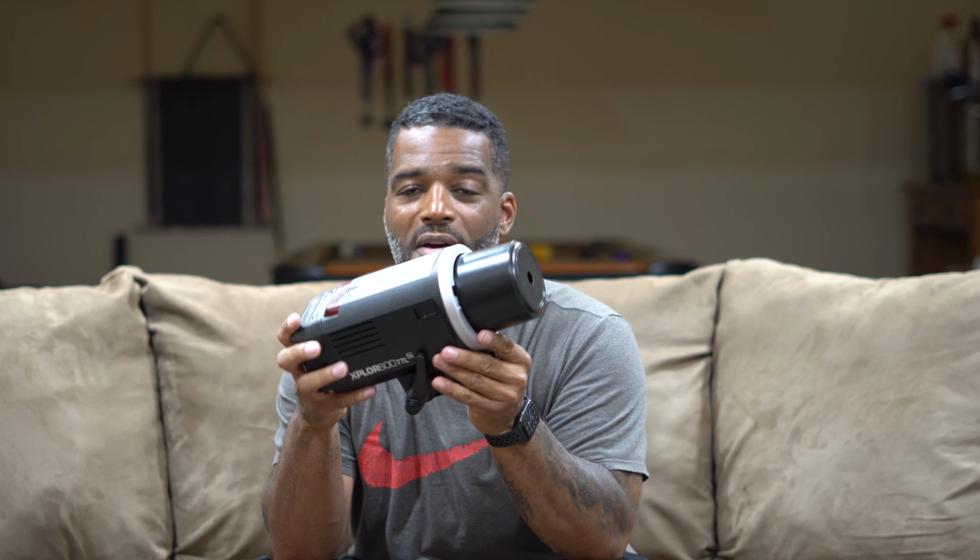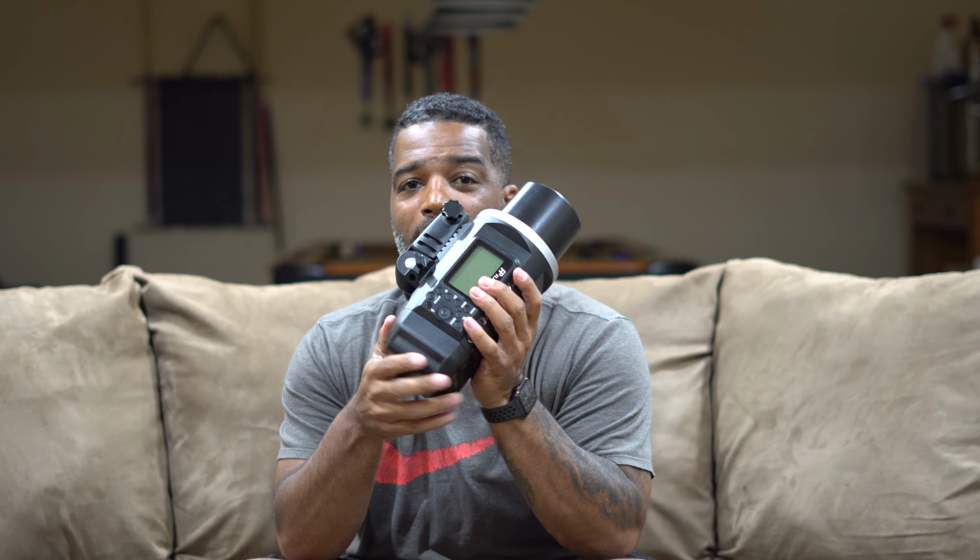But I'm a big off-camera flash kind of guy. I don't do natural light. Natural light is not my thing. It's all about off-camera flash for me. So for lighting, I use the Flashpoint AD600. This thing is my baby. I use this for every single shoot.